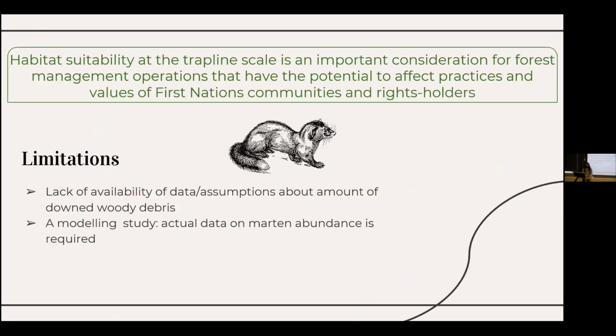And so habitat suitability at the trapline scale is an important consideration for forest management because it has the potential to affect the practices and values of First Nations communities and rights holders. Some limitations to the study were the lack of availability of data and assumptions we made about downwoody debris. It was inputs for 2 of the models that we used, and we don't have data for that from the FRI. And another thing would be that this is a model, so we don't actually have data on marten abundance. And so that would be a good area to explore in the future.